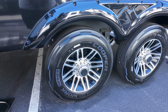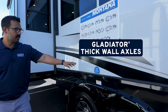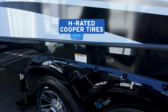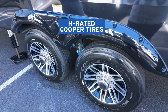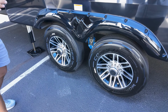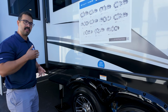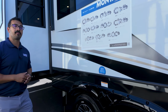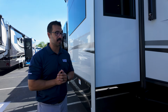Now, one of the big changes for 2025 is going to be right here. And you can see it says the Gladiator axles with upgraded tires. Folks, these are 215/75 17.5-inch tires, and they are H-rated. You want to talk about a big load rating? I don't think any other fifth wheel currently in the industry has tires that are rated that high. So definitely a huge upgrade. They've heard people. They know that you want that extra peace of mind. And again, don't forget, it is prepped with that tire pressure monitoring system, so you can add that as well. Again, just for that little extra peace of mind.